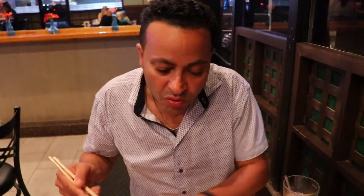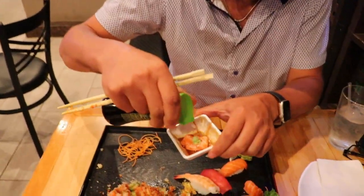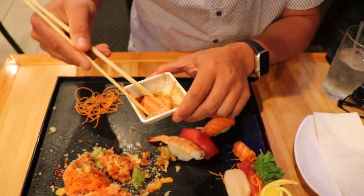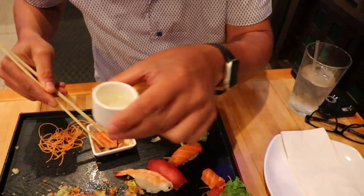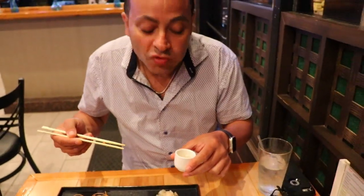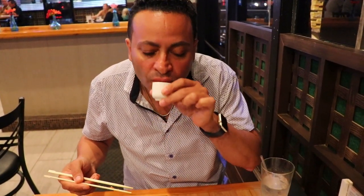And remember, we're gonna get a little bit of that soy sauce again. So I'm gonna get a bit of that light soy sauce and drizzle over it. And let me try it again. And I'm gonna get my sake in my left hand, and I'm gonna just squeeze this in my mouth right there. Very delicious. I chased it with a bit of sake.